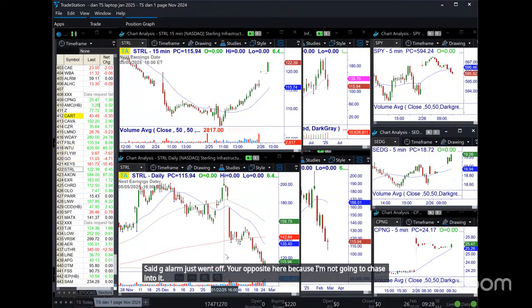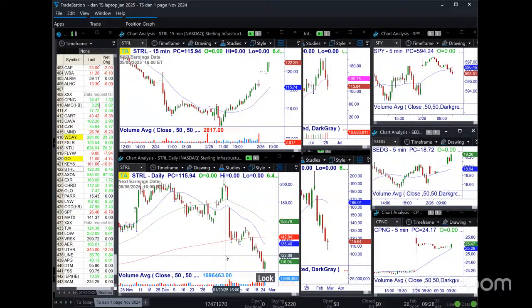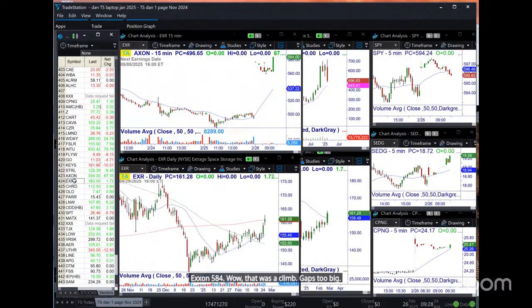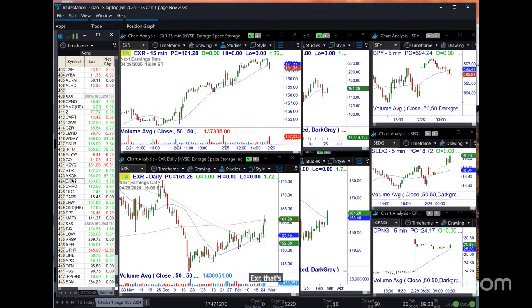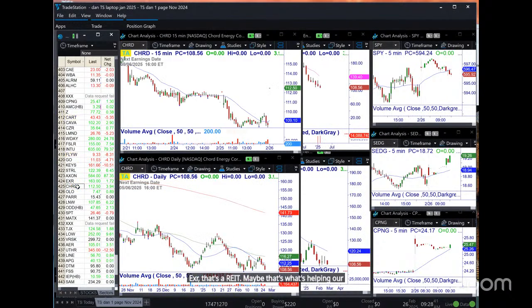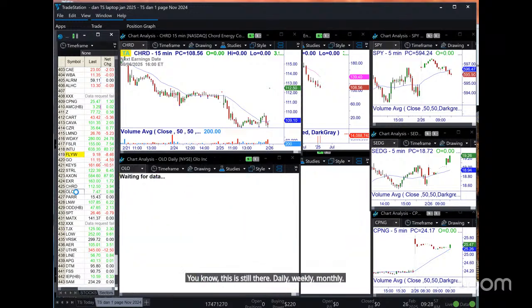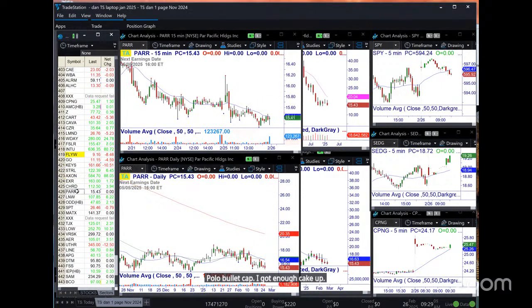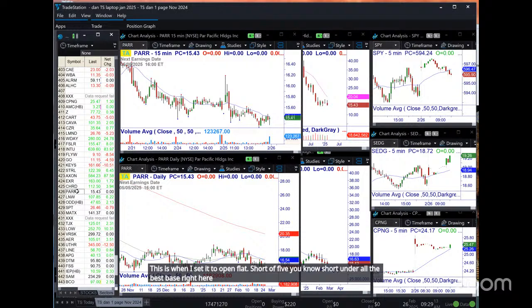All right, Sterl. Put spread idea. Looks good. Axon 584. Wow, that was a climb, but gap's too big. EXR, that's a REIT. Maybe that's what's helping our PLD. This is gapping up. CHRD 112, no pattern. Actually, if it gives it up, this is still bearish. Daily, weekly, monthly. Although bullish gap, but I got enough to get that. This is one I said if it opened flat, short under five, short under all, but that's base right here. I can't tell where it's opening.